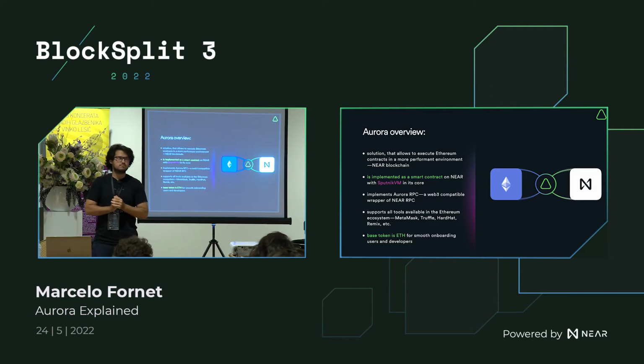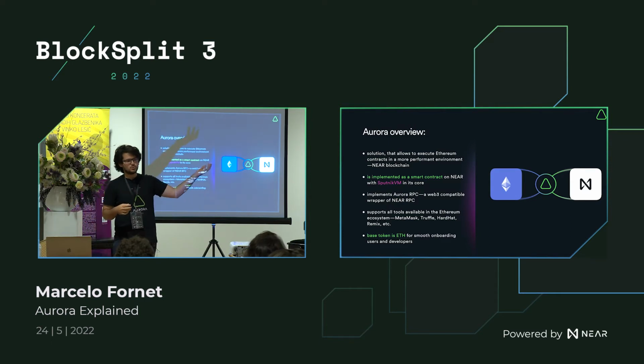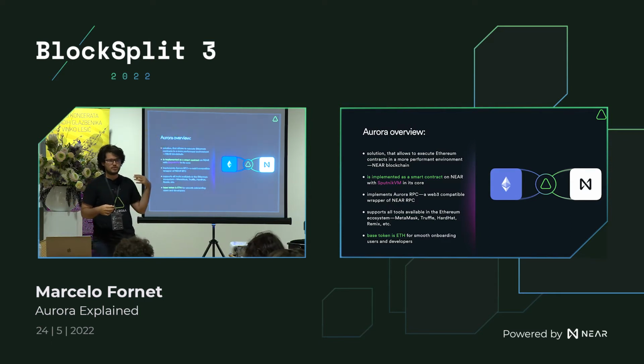And one really nice feature, I would say, of Aurora is that the base token is ETH. What does that mean, and how is that possible? Basically, users will pay the transaction gas in ETH, as in real ETH. They need to bring the ETH, either from Ethereum to Near to Aurora, since Aurora lives on Near, so it's like bringing it to Near and then inside of Aurora. You can do that through the Rainbow Bridge application, or you can basically buy ETH inside whatever DEX exists on Aurora today.